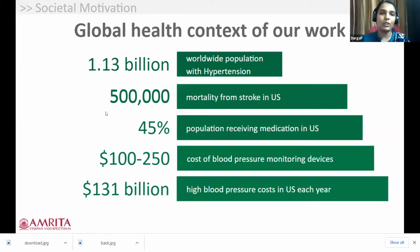So, moving on to setting the global context on hypertension, what we can see is that the worldwide population with hypertension is estimated to amount up to 1.13 billion people. And the mortality from stroke in the US, which hypertension leads to, is around 500,000 in number.